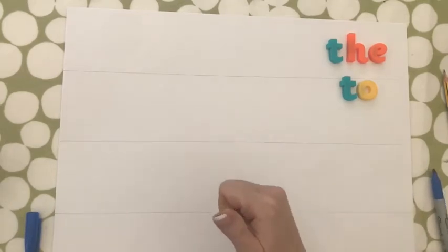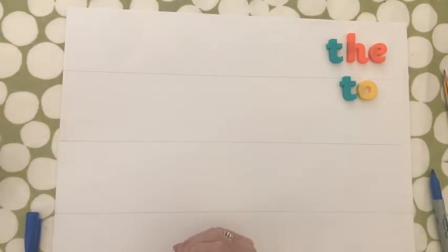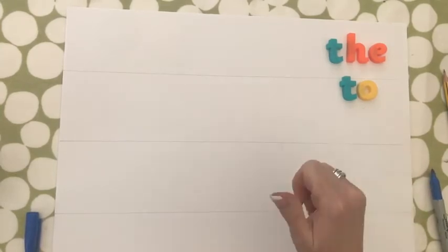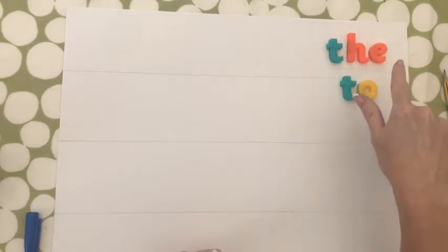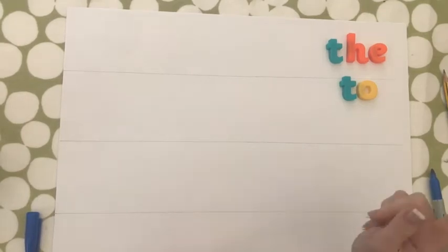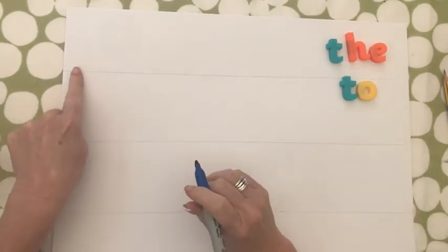So in our sentence, I went to the shop to get corn, I'm going to need 2 tricky words. I went to, there's the tricky word to, so that's going to help us to spell it. I went to the, and there's the tricky word the. We've got them there with our magnetic letters to help us. But the first word I need isn't to or the, it's I. Tricky word, I, and a capital I because it's the beginning of our sentence.